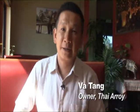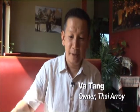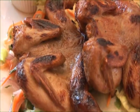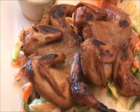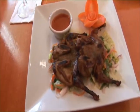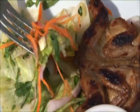Hi, my name is Va Tangs. I'm at Tyroy in Virginia Beach, and what I have in front of me here is two of my favorite dishes. The first one would be the grilled lemongrass quail, and what you see here is a spicy sriracha sauce that goes very well with the quails, and I always recommend it with a good red wine. It's Cabernet Sauvignon, and we have a Kendall Jackson Cabernet, so it goes very well with that grilled dish.